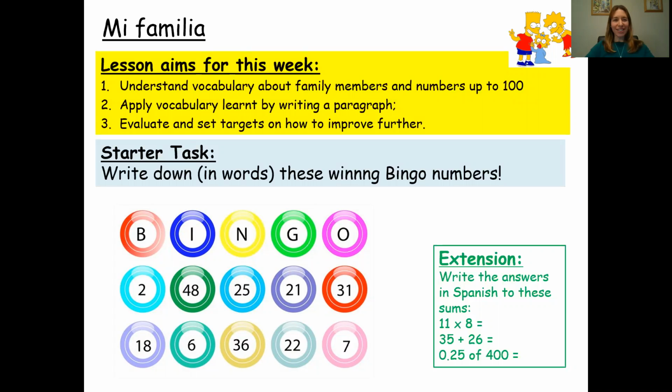So your starter task, I would like you to write down in words the winning bingo numbers. So you can see there are 10 numbers to write down. If you could do that in Spanish. There's also an extension to write the answers in Spanish to the 3 sums that you can see. Okay, so pause this video whilst you do that, and you'll probably need about 3 or 4 minutes.